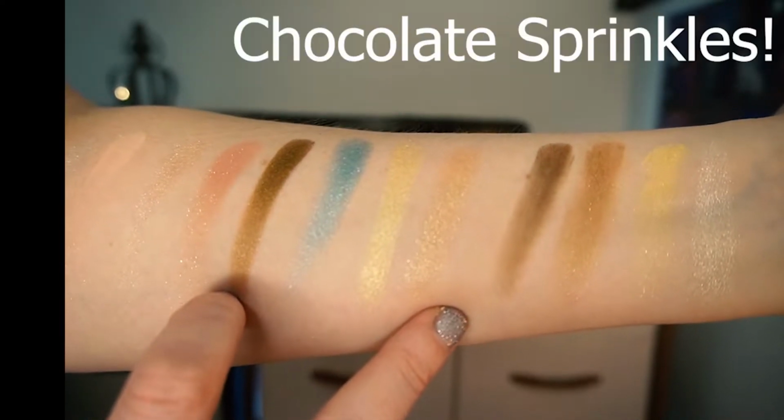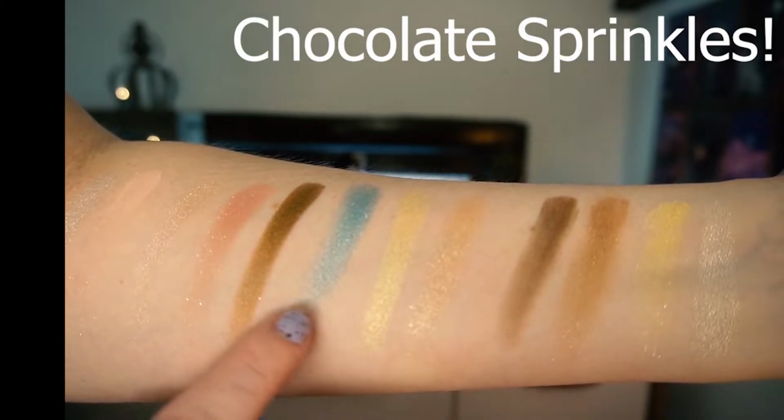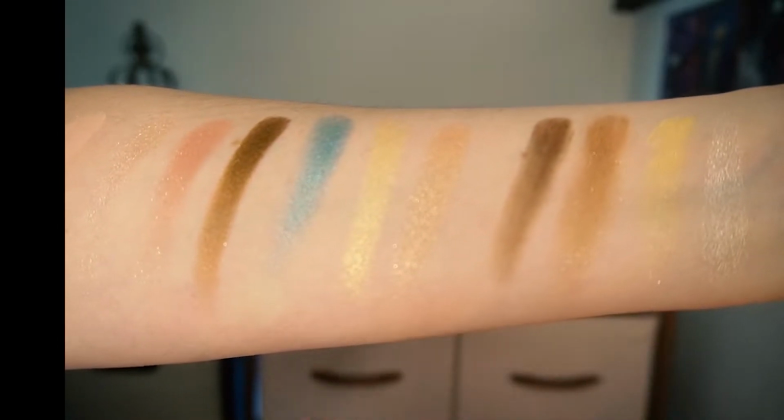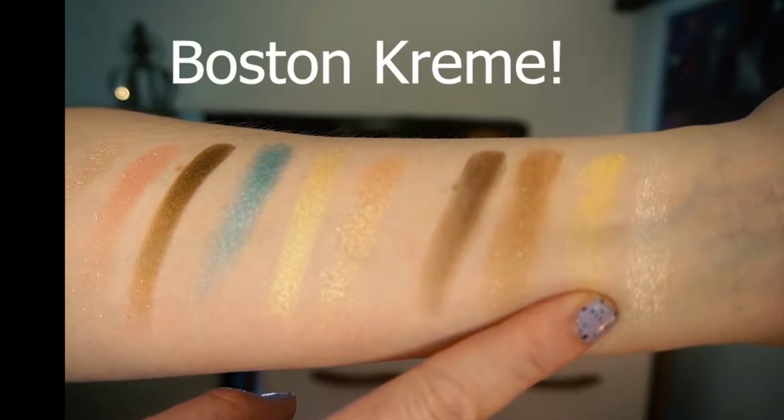It's 4 shimmer shades. It's no, like, glitters, like matte glitters or anything like that. This is a beautiful shade, very beautiful shade. This kind of blue, I think, is nice for the spring. But again, this is a set, so you have to buy all 3. Chocolate sprinkles.